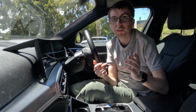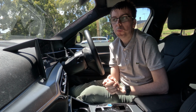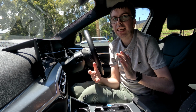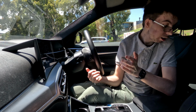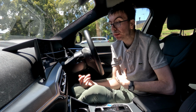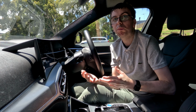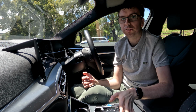Now, here in the BMW i4 eDrive 35 interior, you get the normal iDrive display. There's room in the back, but you're not going to fit too much in terms of people, as there is fairly limited room space, which for me personally is not what I would be wanting from a car. I want people in the back as well as in the front.